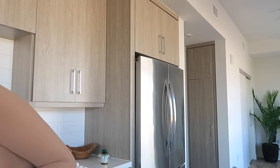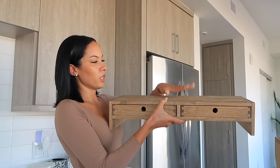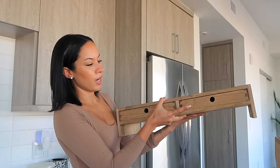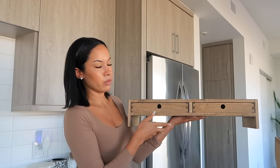And last but not least, I got a drawer for my desk. It's this one to set my laptop on top of here, and it has these little curves right here to put pens, and then it has two drawers so I can put pens, a notepad or whatever, and then I put my keyboard and my mouse underneath.